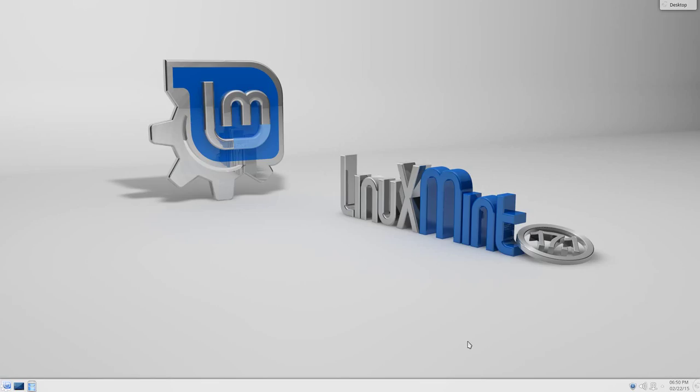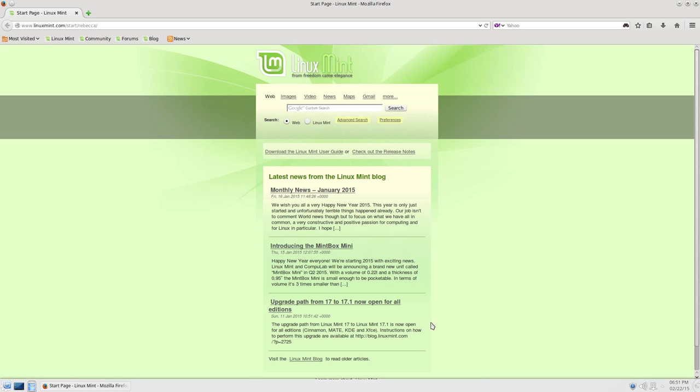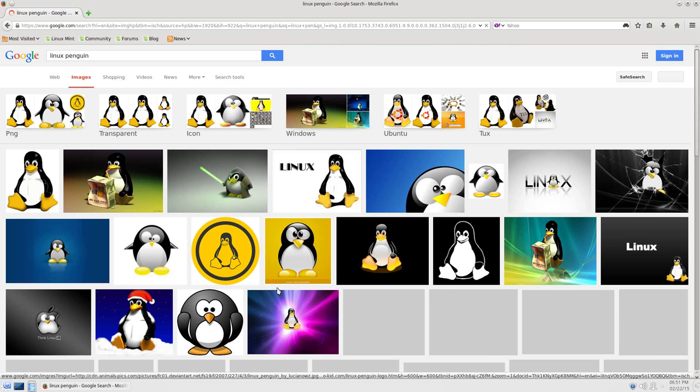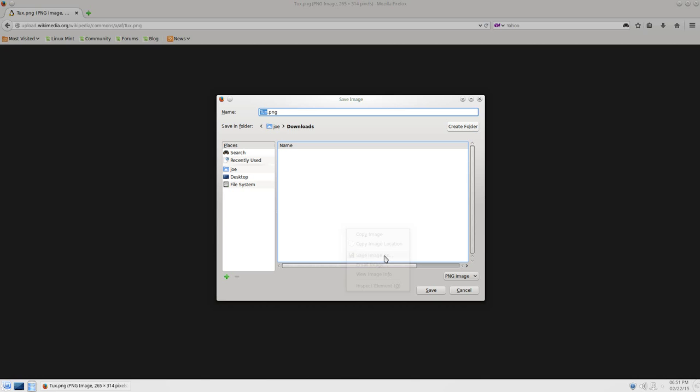If you're a longtime Windows user, you may be familiar with the Start menu and all that other stuff. Well, instead of the Start menu, we have the LM menu. And, oh, look, it's right where we'd expect it. Hey, Firefox looks nice and familiar. The applications we're used to using are here. Let me go ahead and click on Images. I'm going to search for a picture here. If you've never seen Tux the Penguin, he's basically our mascot for Linux. I'll pick this one, view image, and save. You'll see why in just a second.